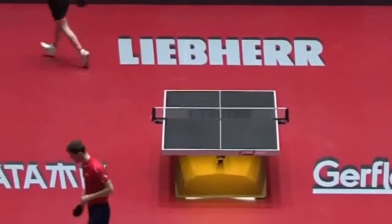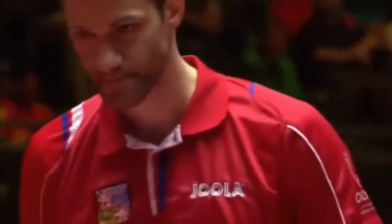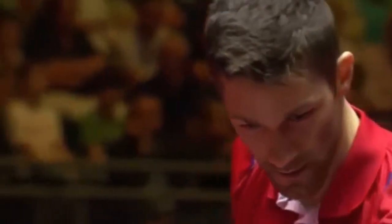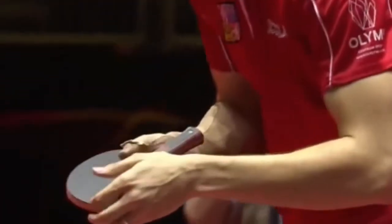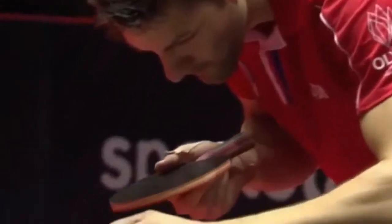It was almost a repeat of the point before. Jancarik getting the step around forehand from the middle of the table and countering it cross court. Generally a smart combination, as it is the longest part of the table. So you can make up for the pace coming in by having a little more margin for error and the length back.